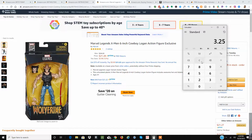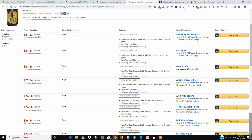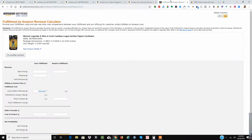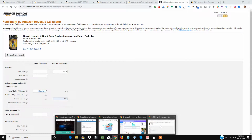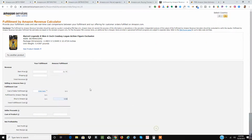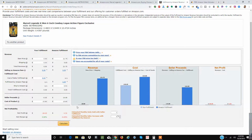We said we can sell it for just 21.22 rather. 21.22 times 1.025 is 21.75. We can sell it for 21.75. Shipping, let's say it's 51 cents. We can get it for 15.80. Calculate profit. There's no profit for this one, so this is out.